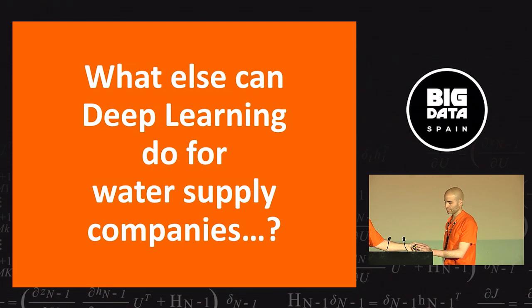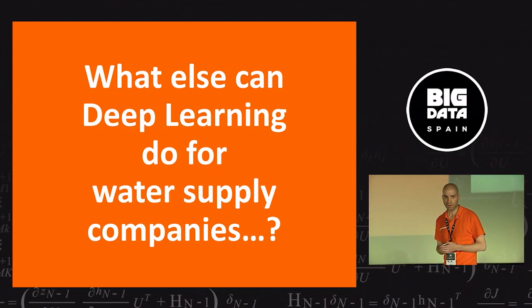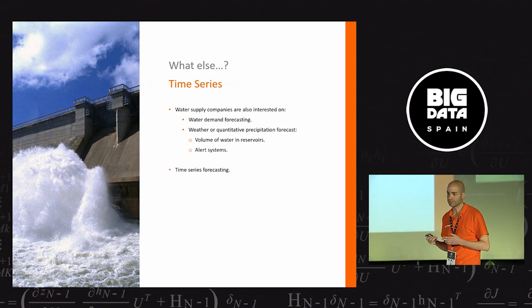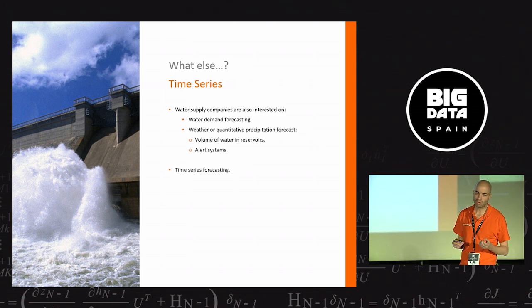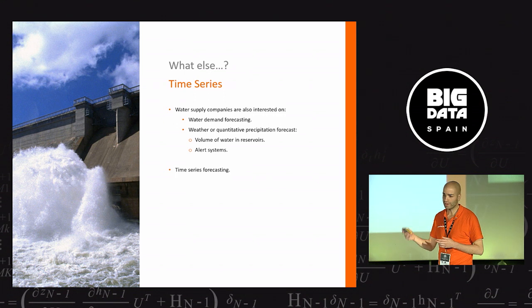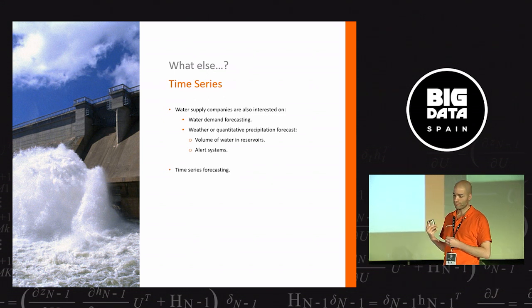Okay, now we would like to tell you what else deep learning can do for water supply companies. Water supply companies are interested in at least two kinds of use cases where deep learning can be the solution, or maybe achieve good results. One of them is water demand forecasting, in order to improve or optimize system operations, and plan for future purchases of water, future revenues and expenditures.